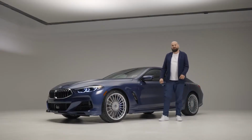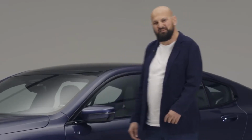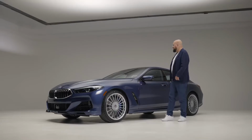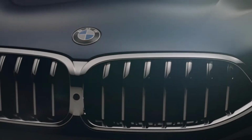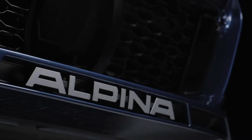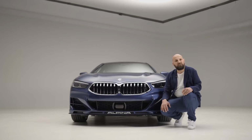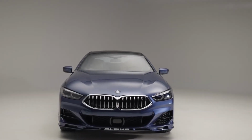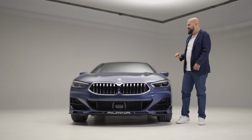What an automobile. Powerful, elegant, a true ALPINA, and a real Gran Coupe. Let's check out the details. The B8 has a very powerful front, and every single detail about it was aerodynamically optimized, up to the floating ALPINA letters down here. Everything was also tested in the BMW wind tunnel with wind speeds of up to 300 kilometers per hour. Now, let's see what's hiding inside though.